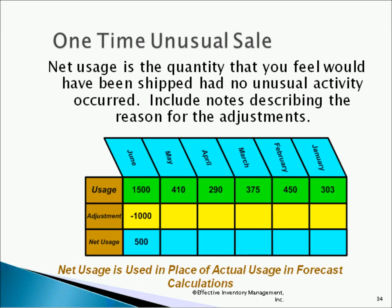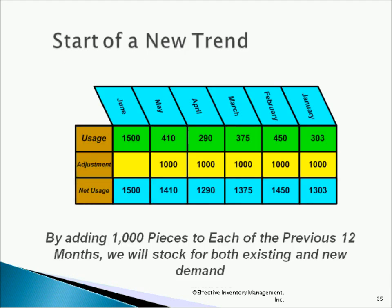Salespeople should go out to the customers and ask them what's going on. If that one sale of 1,000 pieces, when we sold that 1,500, is unusual, you need to definitively back that out of your sales or usage history. You can't forecast with that information or you'll be overstocked. We always use in forecasting what we call net or override usage. That is true usage minus any adjustments. And here we're backing out that 1,000 pieces because it's a one-time only sale.